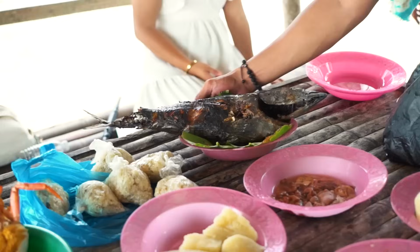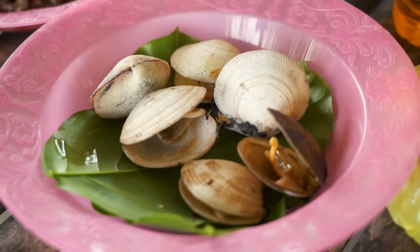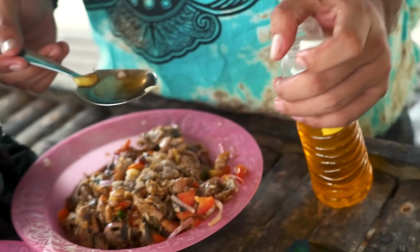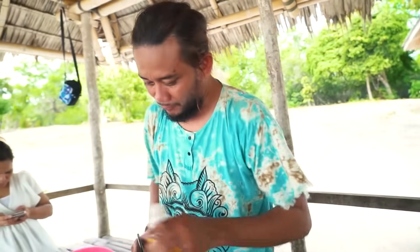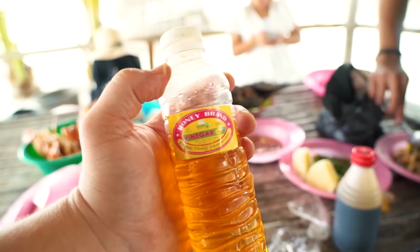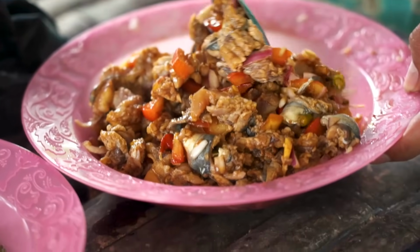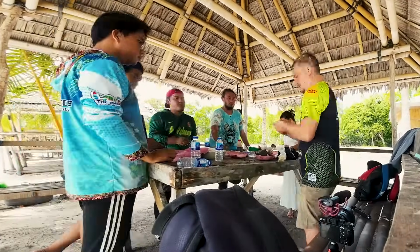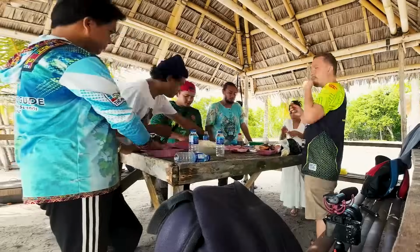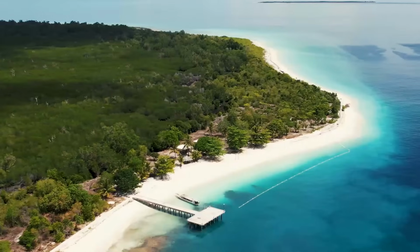Honey vinegar. It's local vinegar. So you like sweet? Homemade vinegar here in Sulu. Oh, it's homemade? It's homemade. This is an interesting colored vinegar. The food is simple but delicious. But most important, is enjoying it in the company of others.